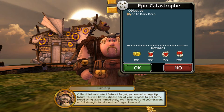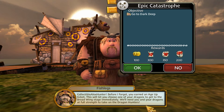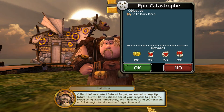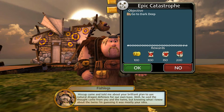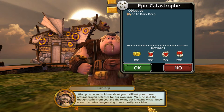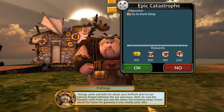Collectible Alex Hunter. Before I forget, you earned an aged up ticket. This will let you choose one of your dragons to get a broadwing stage immediately. You will need you and your dragons to be at full strength to take on dragon hunters. Hiccup came and told me about your brilliant plan to use natural dragon defenses for our own base. Well, he said that it came from you and the twins, but knowing what I know about the twins, I'm guessing it was mostly your idea.